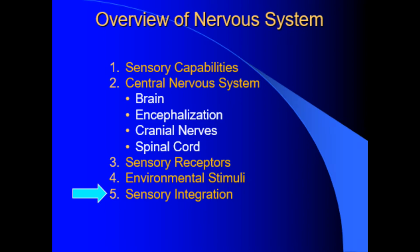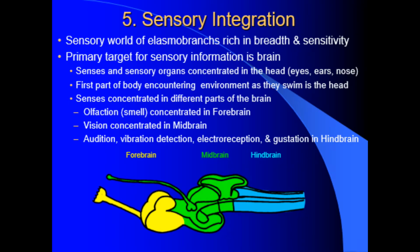Okay, well, let's talk about sensory integration. And by that, I mean you're getting a lot of sensory input. If you're a shark and you're out there swimming around, there might be a fish that's thrashing around because it's injured.